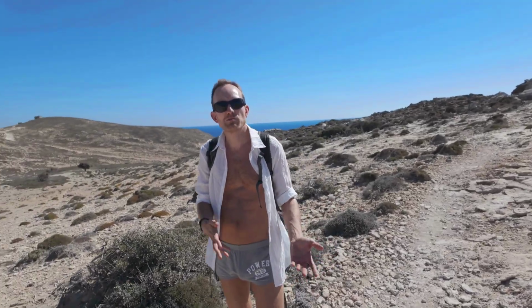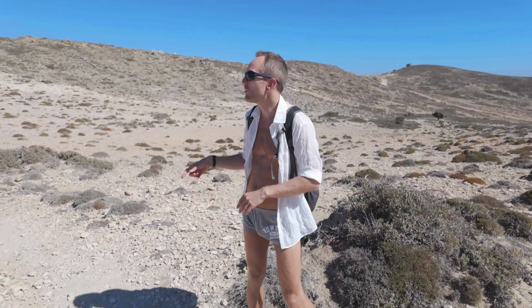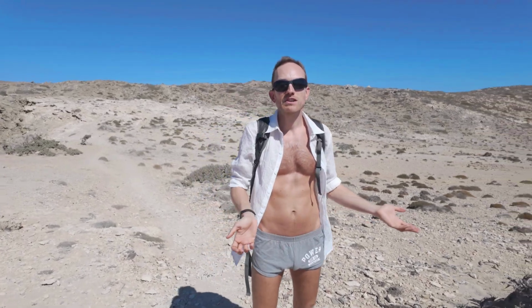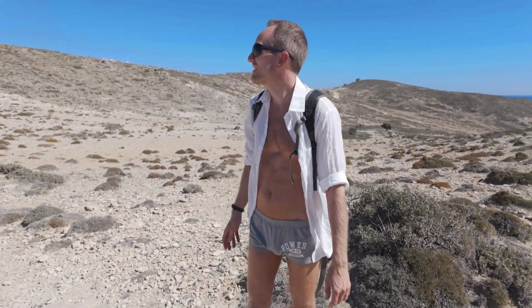It's so dry and barren here, this whole peninsula. It's also very windy when we walk on top of the hills, but as soon as we get in between them, the wind is gone. So right now I don't feel any. It's suddenly so much warmer. Yeah, it's very much warmer.